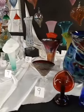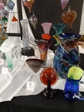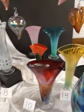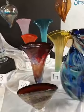So we're going to get started on the luster fan vase. So you will get to see a fan vase made. That is what these are right through here.